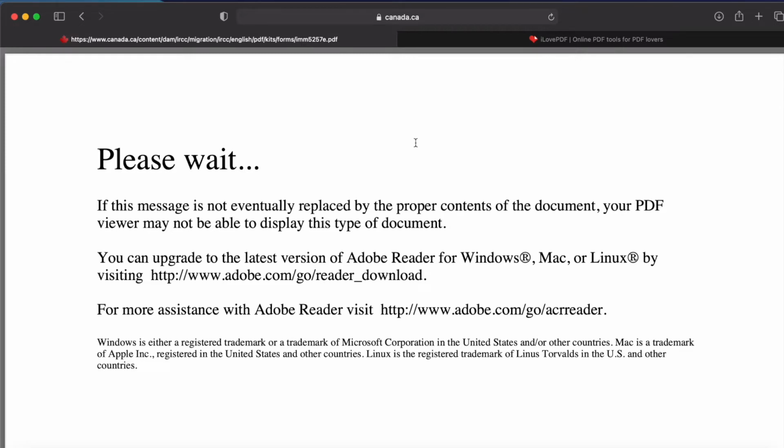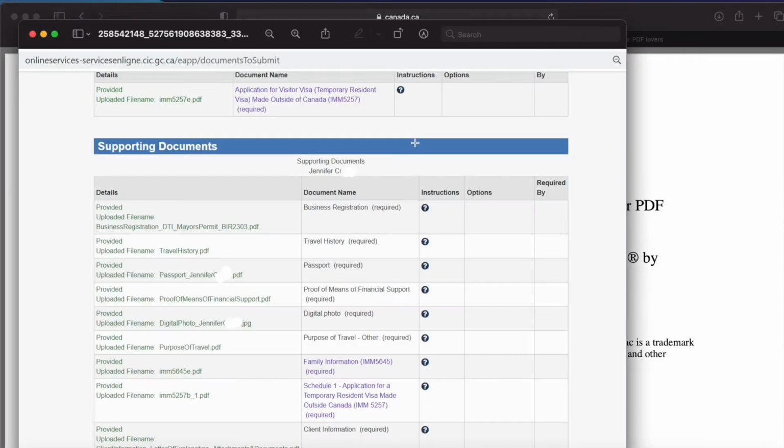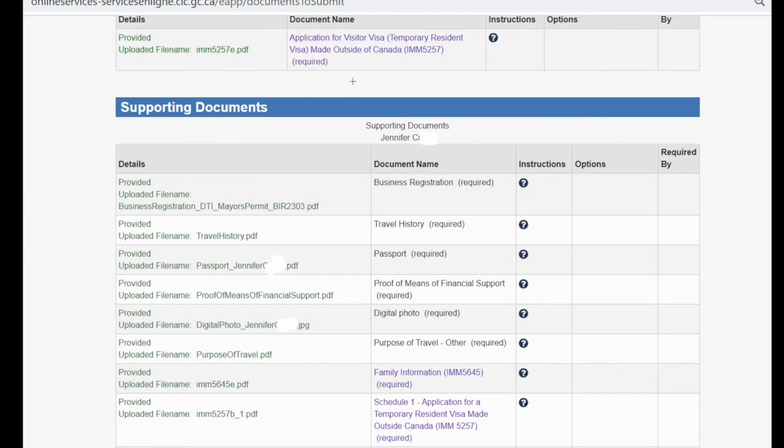What I did last time is I used another laptop, a Windows laptop, and opened it in another browser, not Chrome, not Mozilla, but Internet Explorer. I was able to open it, edit it there, save it, and then upload it. So that's the other option you can do. But of course, you can also download and install Adobe on your system, and you should be able to access your file.